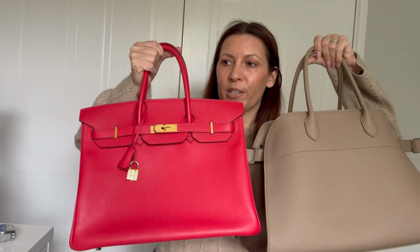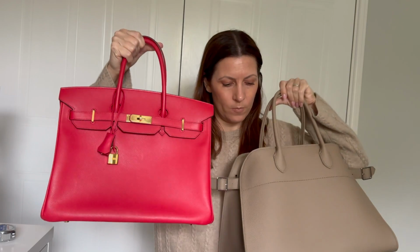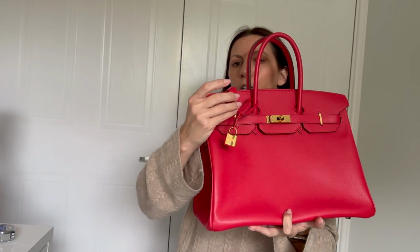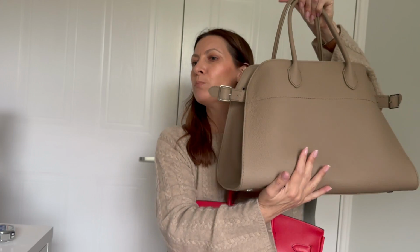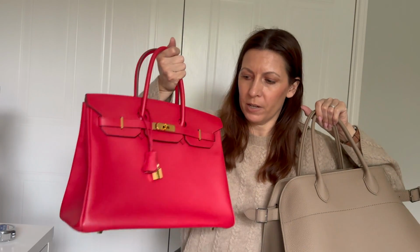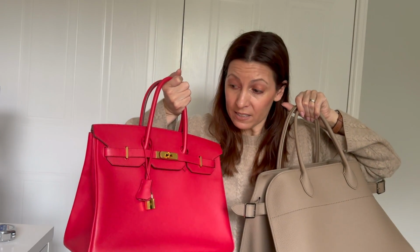Now, very different looking bags as well, as you can see. This is much simpler. This has significantly more hardware. When I did weigh this, like I say, I did it in its natural born state, so no liner, but I did include the clochette, keys and padlock. Now, as well as the size, it's a lot more malleable. Yes, this might be more malleable if it was in Clemence, mine's in Epsom, but I only have, poor me, the one Birkin 35 to show you. So that might be part of it.